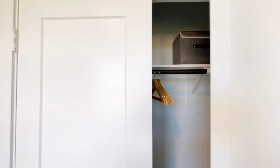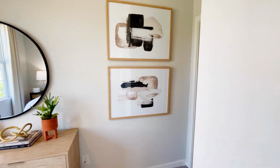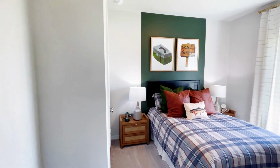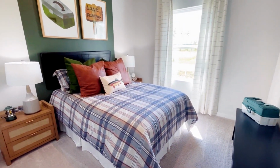And then as we kind of walk around this way to the left, we're going to go back through this hallway. We'll pass the bathroom first. I'll show you that next, and then we'll show you this second bedroom in this home. So second bedroom kind of just mirrors that first one. This one's probably just a little bit smaller.